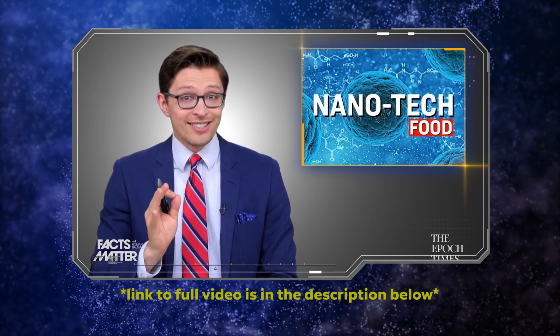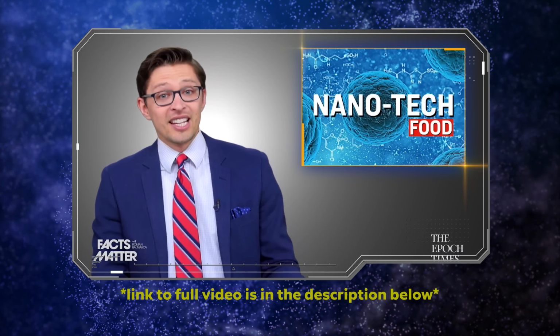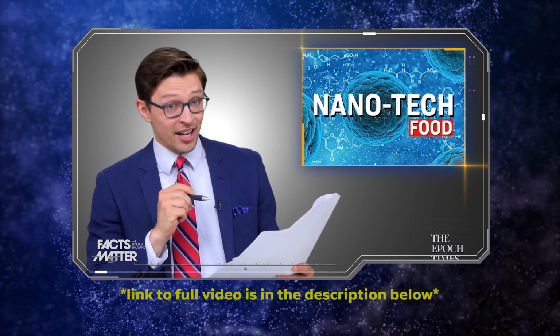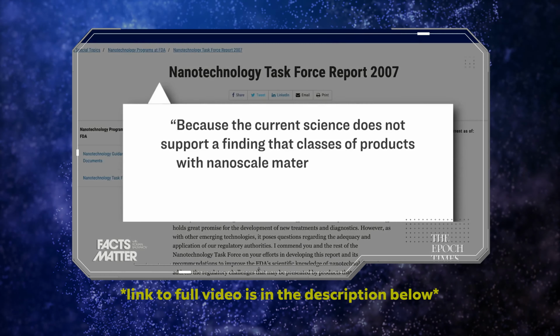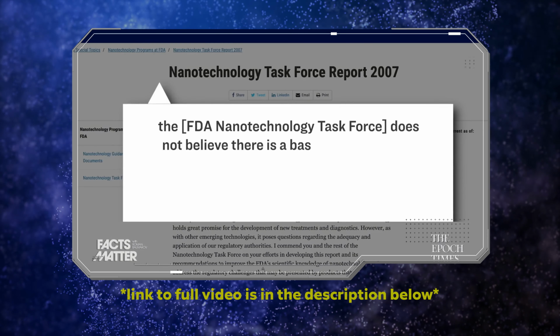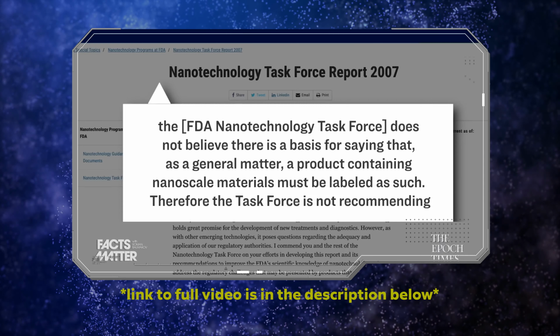Furthermore, one of the main reasons that you likely don't know about these nanoparticle ingredients is because of the fact that the FDA's guidance explicitly states that companies do not have to place nanotechnology ingredients on the labels of their food products. Here's specifically what it says in this guidance document, again, that came from the FDA in 2007, quote, "Because the current science does not support a finding that classes of products with nanoscale materials necessarily present greater safety concerns than classes of products without nanoscale materials, the FDA Nanotechnology Task Force does not believe there is a basis for saying that, as a general matter, a product containing nanoscale materials must be labeled as such."